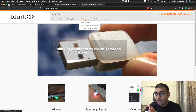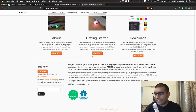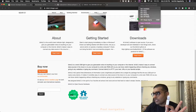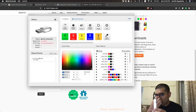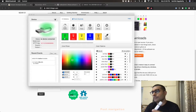So this is a really cool stuff, blink1.thingm.com. Okay, and what it does basically is it's a small USB light that you can configure to work with anything, and by anything I mean anything. You can control it programmatically as well. When you buy it, you kind of get this small control panel, and I hope all of you can see this.